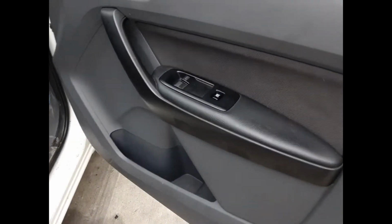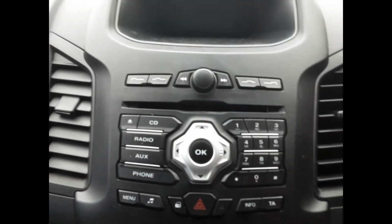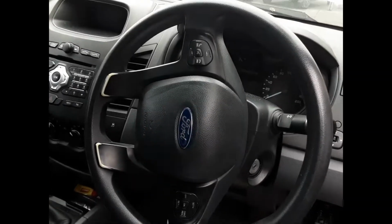Driver side door trim, power window master switch, 2-switch type. This vehicle is fitted with black cloth interior. Manual type center console, 6-speed manual gear shifter, heater controls, single stack CD player, display cluster, interior mirror, courtesy lamp, sunglass holder type, left hand sun visor, right hand sun visor, and a tidy 4-spoke steering wheel with cruise control.